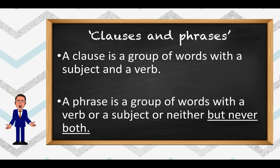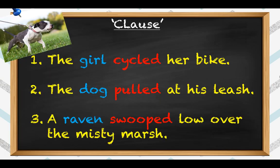To quickly recap, a clause is a group of words with a subject and a verb, and a phrase is a group of words with a subject or a verb, or neither, but never both. We also saw that the basic unit, the simplest part of a sentence, is the independent clause. It has one subject, one verb, and it makes sense on its own, so you could put a full stop at the end. These are some of the sentences we had as examples in the last video.